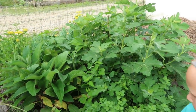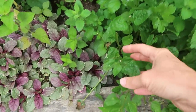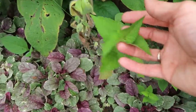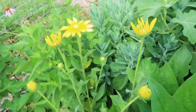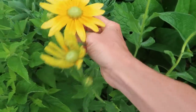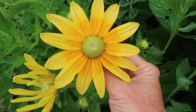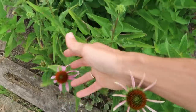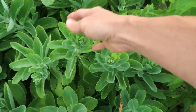This is our fig herb bed. We've got a fig here, lemon balm, some anise hyssop that's coming back all over, more of the ajuga, some more comfrey. This is one of my favorites. This was newly planted last year. It's come back. This is Rudbeckia Prairie Sun. So pretty. Got some echinacea in here as well. This is a sedum. I think it's called Autumn Joy maybe.